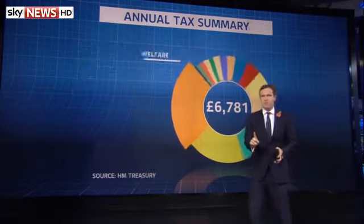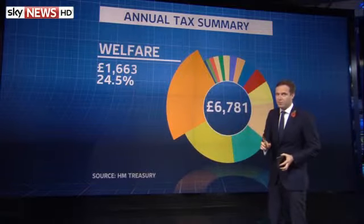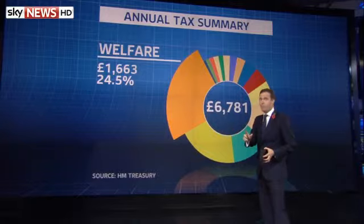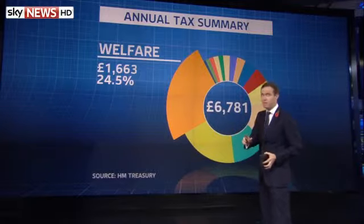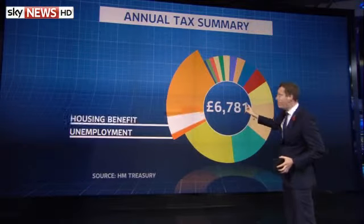But let's return now to the biggest slice of pie, the taxes spent on welfare. Some critics say that breaking down that number, or not breaking it down, is a deliberate omission by the government. So we've done our best to try and do that for you. So we'll break this down, and here's what you won't see on your summary.